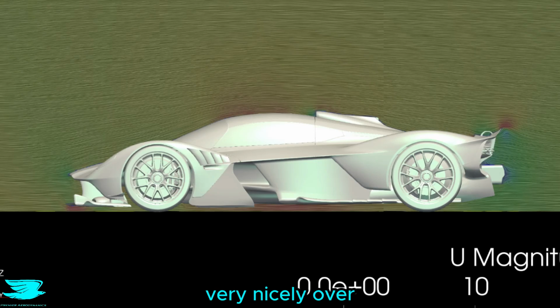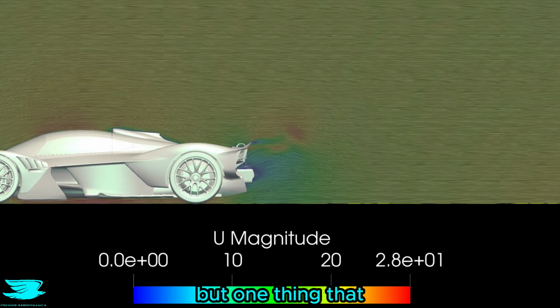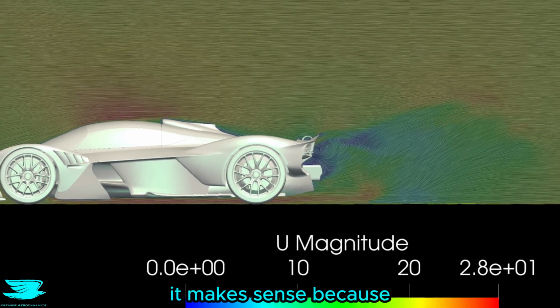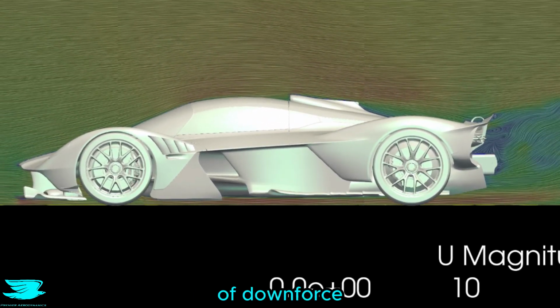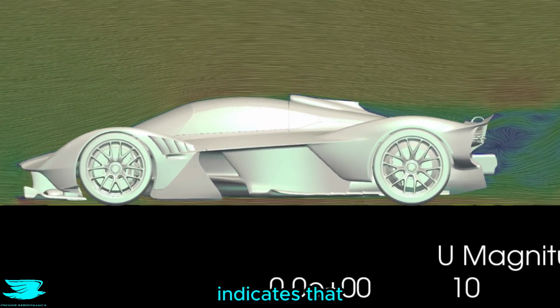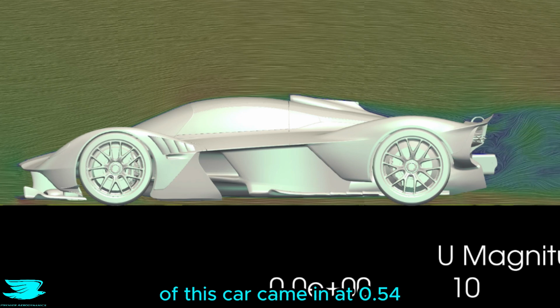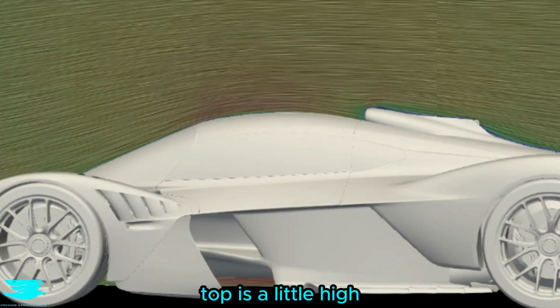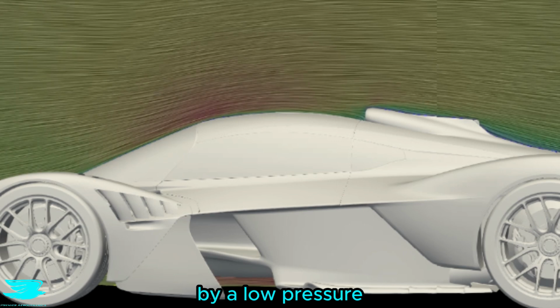The flow stays attached very nicely over most of the car, but one thing that really stands out is just how much the flow shoots up at the back. It makes sense because this car was built to generate a lot of downforce, so the wake shooting up indicates that. And in fact, the downforce coefficient of this car came in at 0.54, which is really high for a road car.